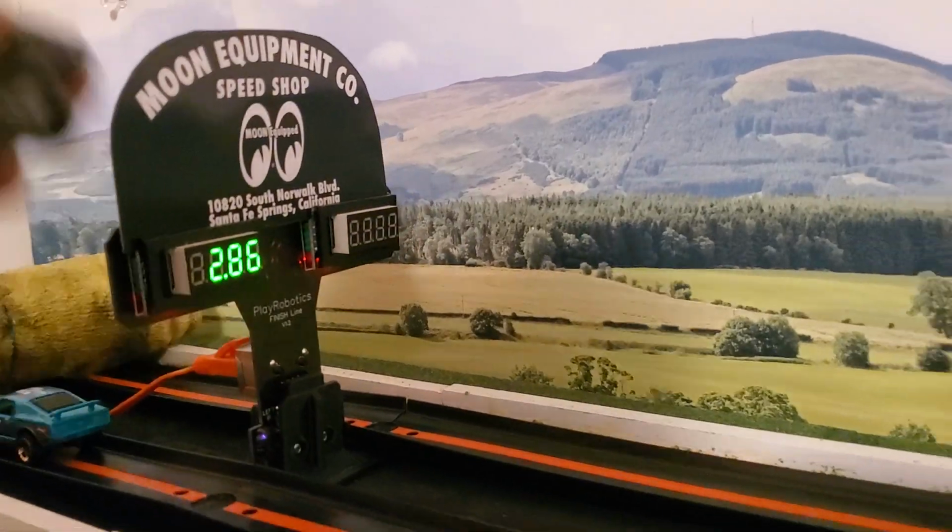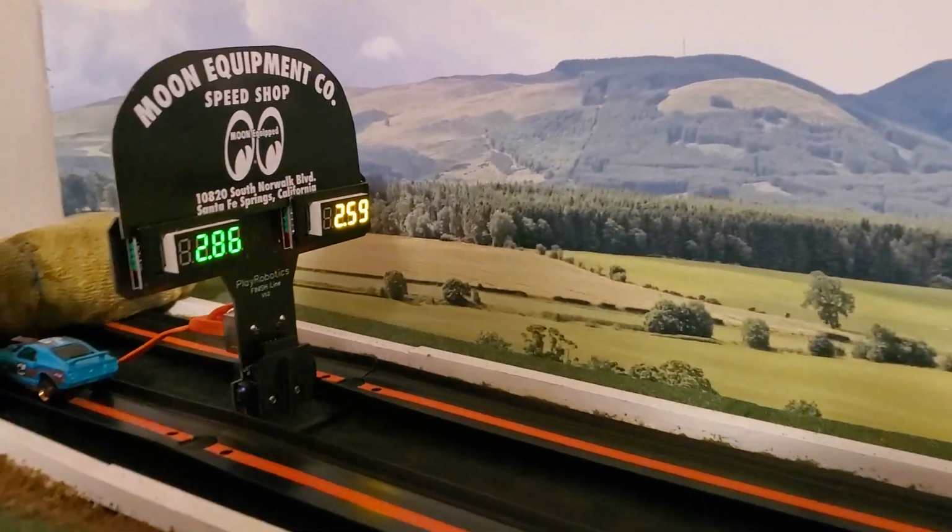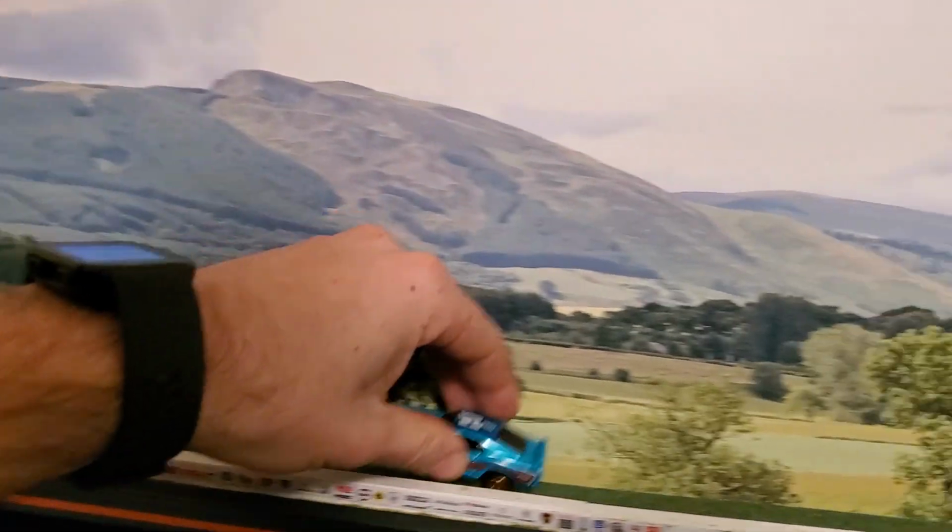Herbie's moving on to the next round with that Corvette Stingray. Mustang just didn't have what it takes.